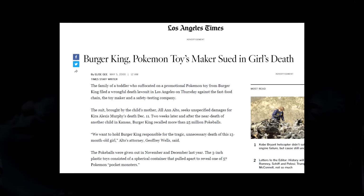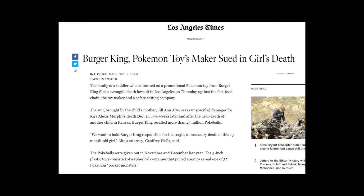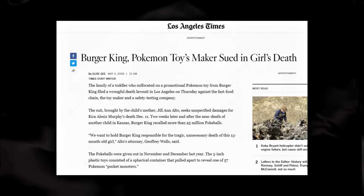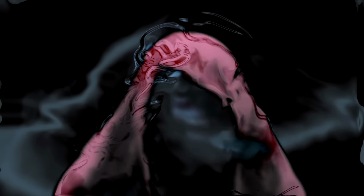That December, a 13-month-old girl was found dead in her playpen, one half of a Burger King Pokeball stuck to her face. The shape of the ball had made a perfect airtight seal around the nose and mouth. The more the child attempted to breathe, the tighter it stuck.